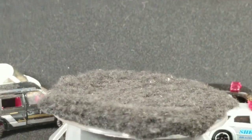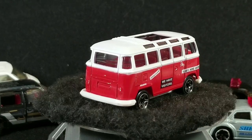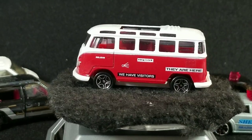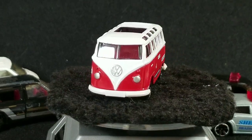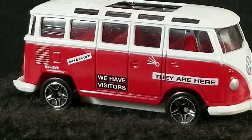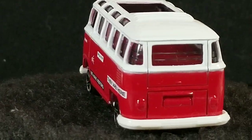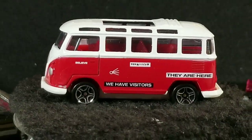Alright, next up, we got another VW bus. I'm not sure how many windows with the retractable roof. It looks like it's something to do with aliens. It says we have visitors, and there's some sort of weird hieroglyphics on the side or something. I'm not sure what the card art looked like. I like those style rims.